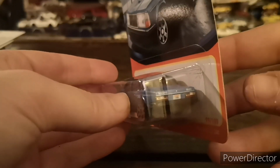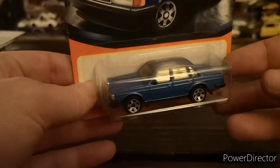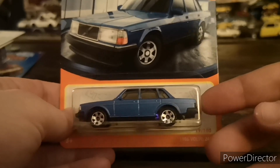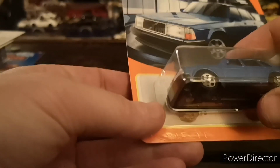Cool. You got the 1986 license plate on the back there, but yeah, the rear's really well done, front's really well done. Got the mirrors, nice 4-door sedan. Can't wait for a wagon version of this. I know Hot Wheels does the drift version, but I'm sure Matchbox will be coming out eventually with one. And this thing fits snugly, eh?